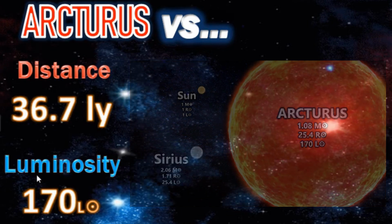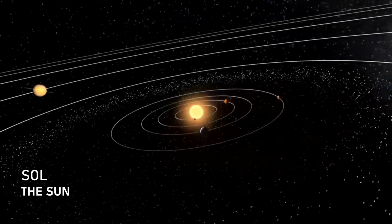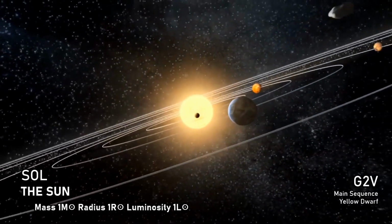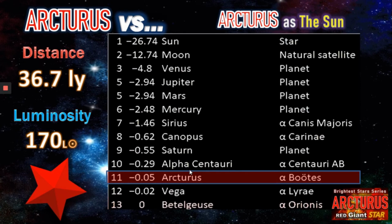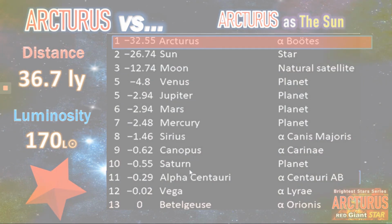In our skies, Arcturus, if we look at a list of the brightest objects, is the 11th brightest object, and the 4th brightest star in the night sky after Sirius, Canopus, and Alpha Centauri. So you might wonder what might happen to this list if we were to replace our Sun with Arcturus. How bright would the star become as seen from Earth? The answer is extremely bright. Obviously, with its 170 solar luminosities, Arcturus's apparent magnitude jumps up, this time, to -32.55, so a much brighter star than our Sun.